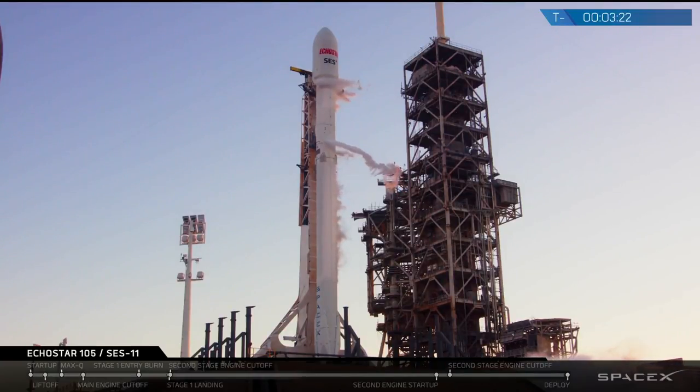Let's take a look at how the rocket is doing as we get closer and closer to liftoff. The first stage and the second stage of the rocket are almost fully loaded with about 1 million pounds of propellant and liquid oxygen in total. We'll continue topping off both fuel and liquid oxygen until about T-minus 2 minutes. At T-minus 7 minutes, we had an engine chill, which is when we flush those engine compartments of the Merlin 9 engines with cold liquid oxygen to get them to their operating temperature.